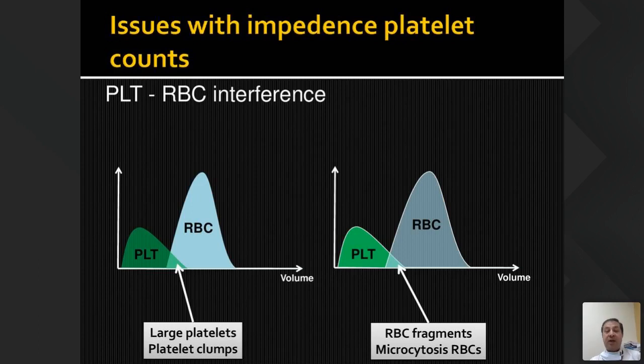The problem is that larger platelets will be coming into the RBCs and smaller RBCs will get into the platelets. Therefore, many a time when you have fragmented red cells or severely hypochromic microcytic red cells or larger platelets, they will interfere in the analysis and give you variable counts. Now you have to imagine one very important thing. The RBCs are far more in number and obviously their influence on the platelets is always going to be much higher compared to the influence of the platelets on the RBCs, which are comparatively lesser in number. And that's why RBCs are going to give you more problems in the platelets than vice versa.